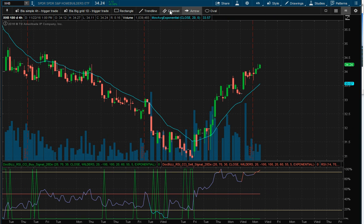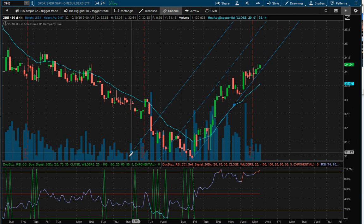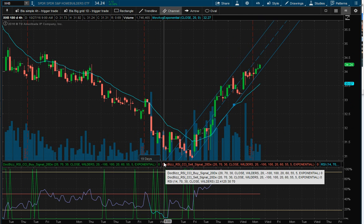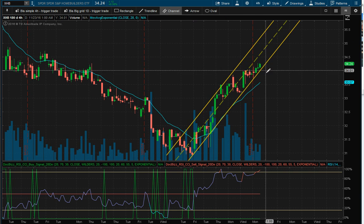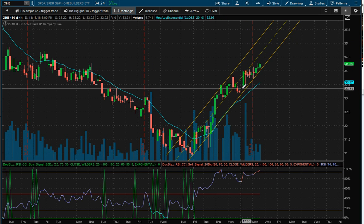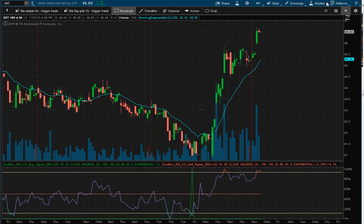Home builders, they've been doing very well lately. Here's a trend line. This is what we got for home builders. If it breaks down a little bit past that, then we go for a short. This is our target zone after we get our sell signal. This is oversold.